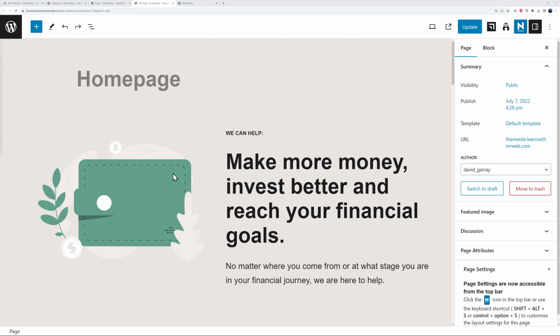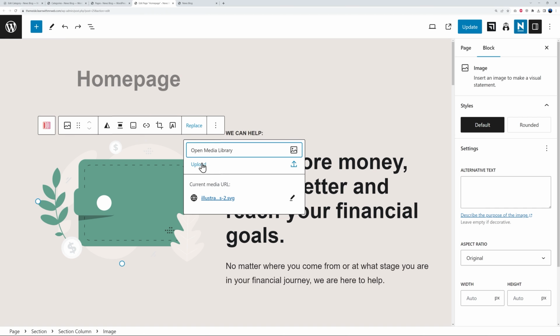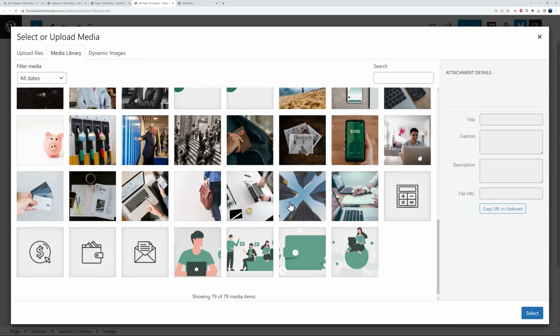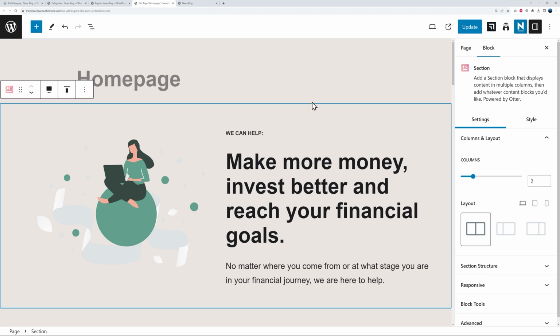So this is made out of blocks. So if you click on this one here to replace the image, as you can see, this is a block image, and now you can click replace and then upload a new image. I'm just going to go to the media library now, okay, and select another image. So let's say maybe this one here, and then select, and there you go. Now you have a new image.